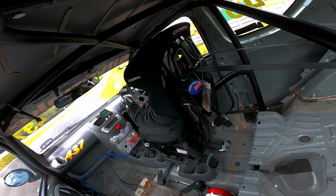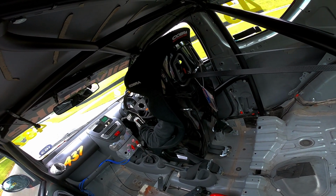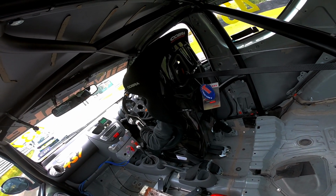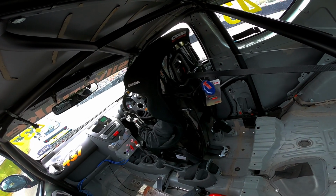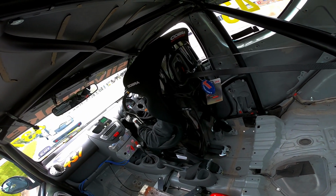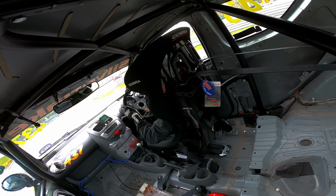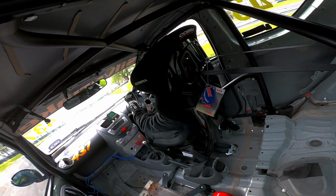So sadly I didn't get the whole of my stint in the recording, but I did end up pitting once and then going straight back out again, and then pitting again and going back out for one more lap before swapping over to Megan, who took over for the rest of the race, and there were no more pit stops for Megan to do. As you see, we're just getting past another lap car down the inside of him very nicely in towards turn 1, and it's at this point that the camera dies, sadly.